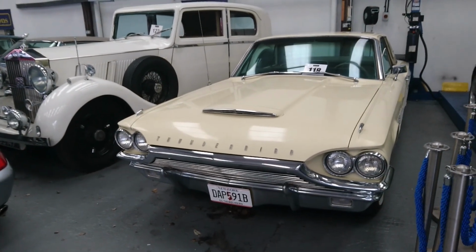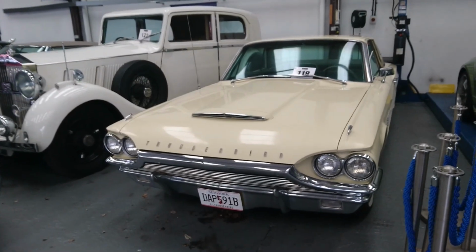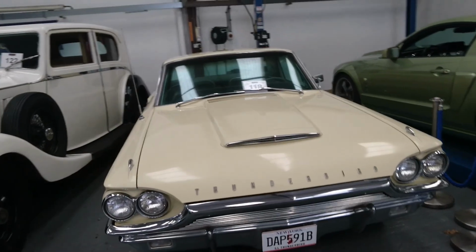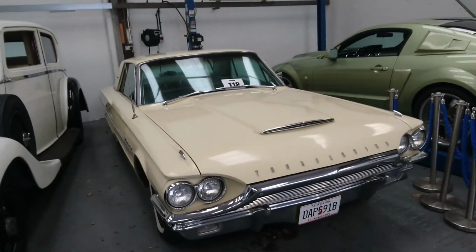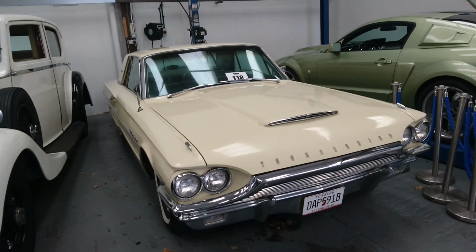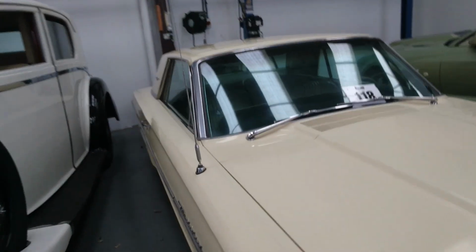Lot number 118, 1964 Ford Thunderbird. I think we've seen this before, viewers. I have a feeling that we have. It is absolutely and utterly enormous. Estimate between 13 and 14,500 pounds. It's been recommissioned and things like that. Let's just see if we can get this door open.